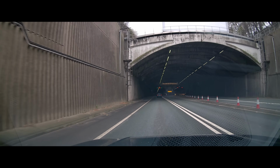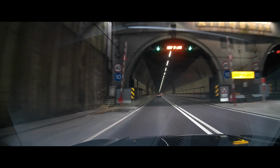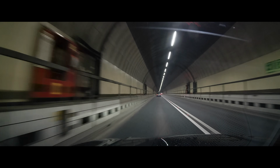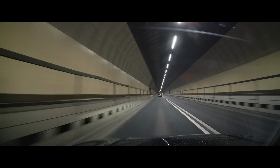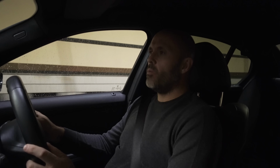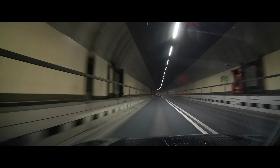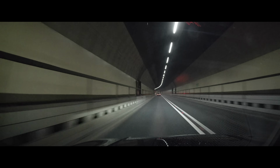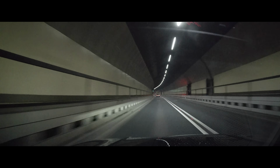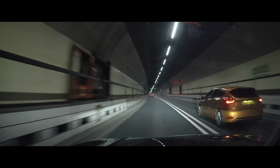We've come to the Wallasey Tunnel. Now, this is one of the tunnels that goes underneath the River Mersey, and as we can see, we've got a solid line in between lane 1 and lane 2. This is effectively the same as what I've just explained about the motorway with the temporary average speed limits. If you get this situation where the gantry up above says that you've got to stay in lane, it's exactly the same as what we've got here.